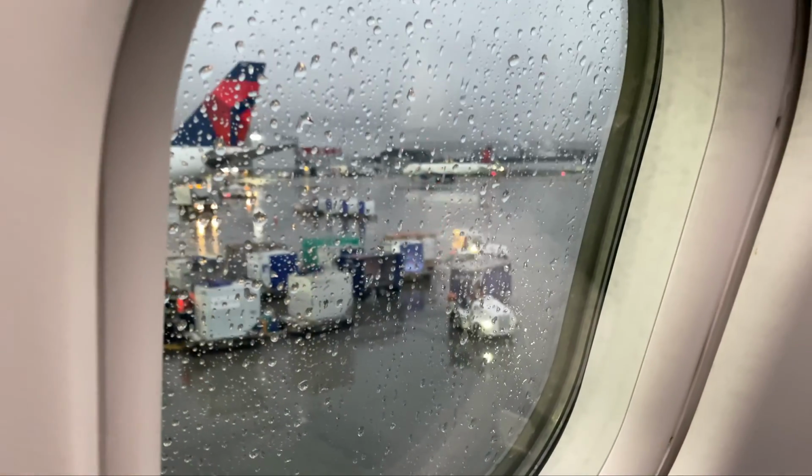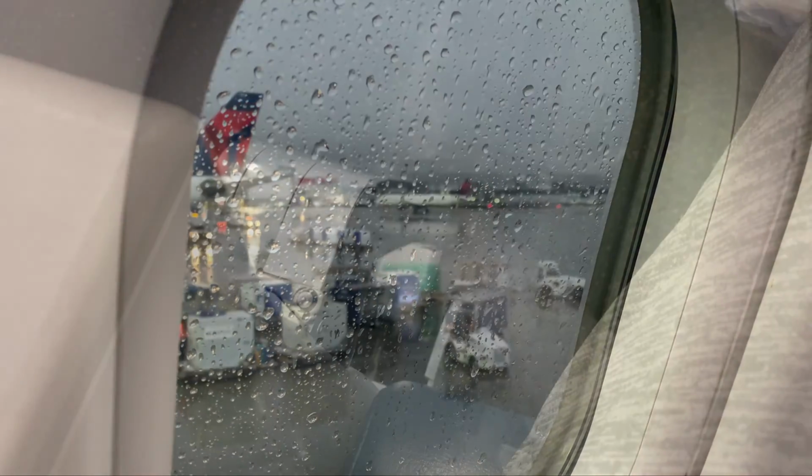This flight was 9 hours and 5 minutes. I was able to get a little bit of sleep. You do have individual air nozzles, thankfully, and you do have a window. It's a little bit behind you, so you have to kind of look back a little bit to look out of the window. And here's a look at the in-flight entertainment.